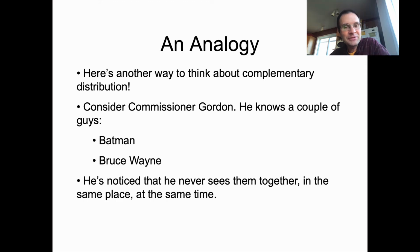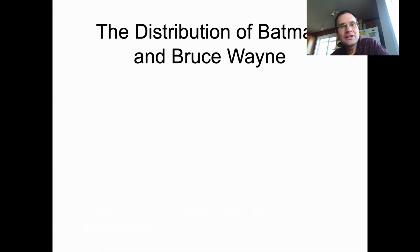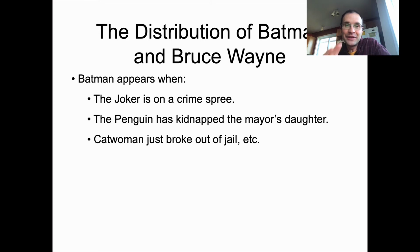And sometimes he realizes, when he stops to think about it, that he never sees the two of them together in the same place at the same time. Isn't that kind of funny? So in fact, one of them, Batman, really only shows up in certain situations. You can think about this as the distribution of the two people. Batman will appear when the Joker is on a crime spree, or the Penguin has kidnapped the mayor's daughter, or Catwoman just broke out of jail, and so on and so forth.